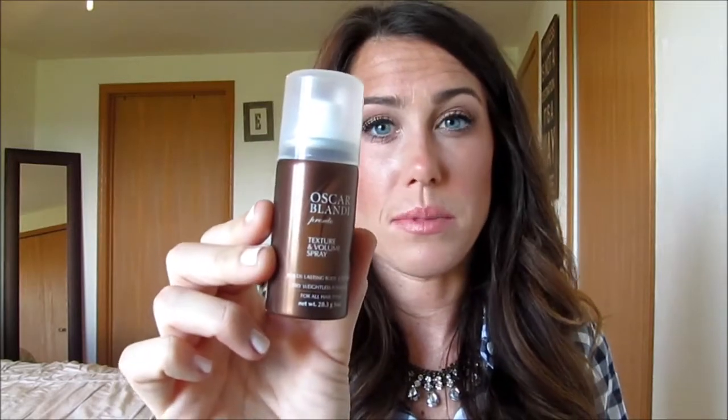I just spray it at the roots of my hair and go like this, and it gives a little bit of volume, and a little bit of hold up there, and it smells really good. It just smells amazing. I think the retail price of this is like 25 bucks, which I would never pay for a texture and volume spray, but like I said, I saw it at TJ Maxx, and I think it was like $10. So check your TJ Maxx for some Oscar Blondie products.